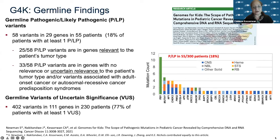So we identified 58 germline pathogenic or likely pathogenic variants affecting 29 genes in 55 patients. Therefore, 18% of patients carried a PLP. When I say PLP, I just mean pathogenic and likely pathogenic variant in a cancer predisposition gene.